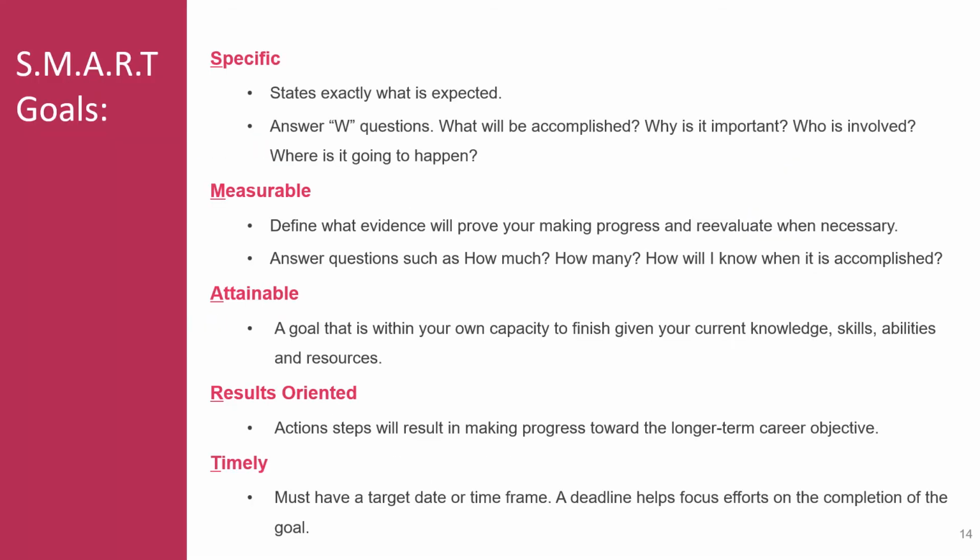You might have heard of the acronym SMART when talking about goal setting. Your goal should be specific, meaning it states exactly what's expected of you, and answers questions like what will be accomplished, why is it important, who is involved, where is it going to happen. The goal should be measurable, giving you evidence to prove you're making progress. It answers questions like how much, how many, how will I know when it's accomplished.